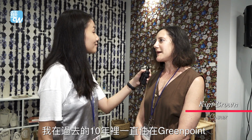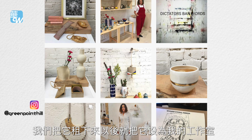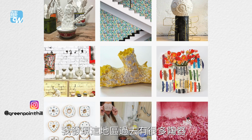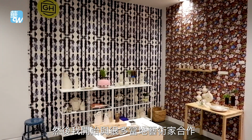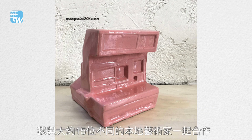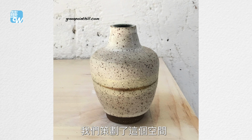I've lived in Greenpoint for about the past 10 years, and I'm a ceramic artist. My husband found this lovely little space in our neighborhood, and it came up for rent. I started using it as a studio, and I found out that our neighborhood used to have a lot of potteries in it, and so I felt like it was a sign that I needed to open a ceramic gallery, and I started curating it with a lot of local artists, and we've expanded into a few other areas as well. So I work with about 15 different local artists and curate the space.